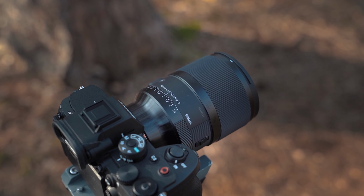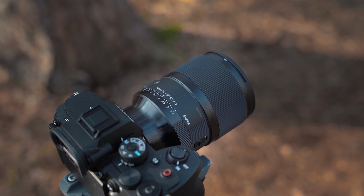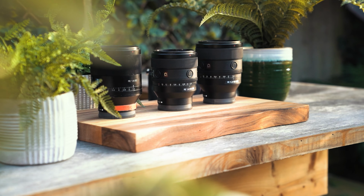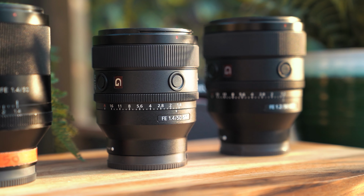And speaking of 50mm f1.4 lenses, we saw a new 50mm G Master from Sony as well. Now this is a 50mm f1.4, so we've got the 1.2 in the range, then there's the 1.4, and I know what you're thinking, wasn't there already a 1.4 50mm lens from Sony? And there was. But this is updated.